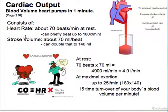So that gives us a blood volume per minute. 70 times 70 is about 4.9 liters per minute. 7 times 7 is 49, two zeros on the end, 4900 milliliters is 4.9 liters. See that?